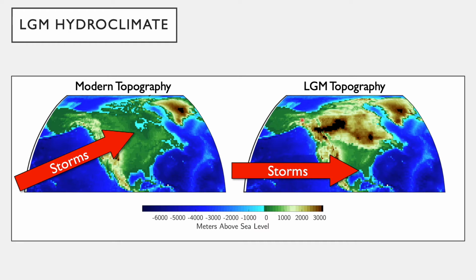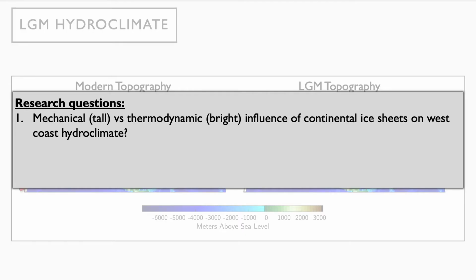That steering flow shifted the storm tracks southward, driving much more of that rainfall to the U.S. Southwest and much less of it to the Pacific Northwest. So it is this mechanical influence from having a massive barrier in the way, blocking the mid-latitude westerlies, pushing these storm tracks further south. But we have some new tools and some new insight that we'd like to use to revisit this question.